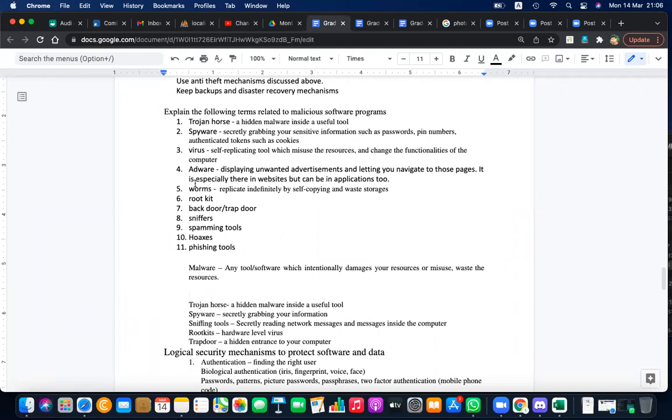So similar to that, this worm kind of virus is replicating. So it's always replicating. Indefinitely it's replicating. Infinitely it's replicating. Continuously replicating.